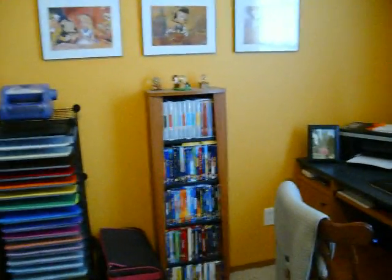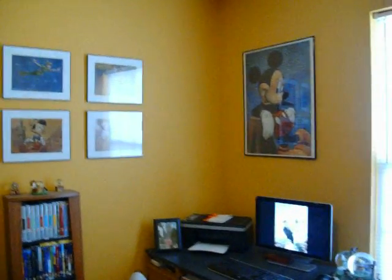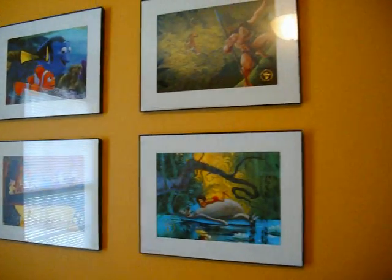We have a few of our Disney DVDs in here. If you can't tell already, we are obsessed with Disney. So this is actually one of our Disney rooms, where we keep a lot of our Disney merchandise.